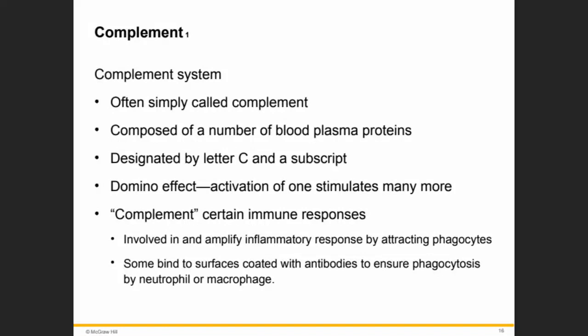Liver cells and macrophage cells synthesize inactive forms of complement proteins continuously. The liver works very hard, really. Those proteins are abundant in the blood serum and are able to respond immediately to infections by microorganisms. So they are very abundant and they give an immediate response to any infection by microorganisms.